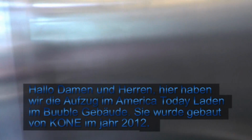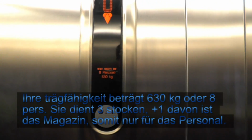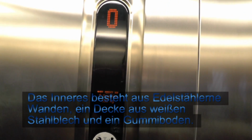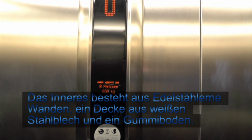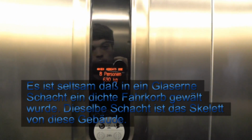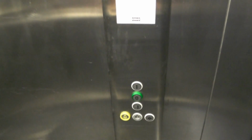This is the elevator at the America Today in the so-called bubble building, built in 2012 by Konen. Its capacity is 630 kilograms or 8 persons. I have to say in this case 1389 pounds for the imperial gauge, and it serves 3 levels. One of them is underground, and the upper one, plus one, is only for the staff, because it's the storage.